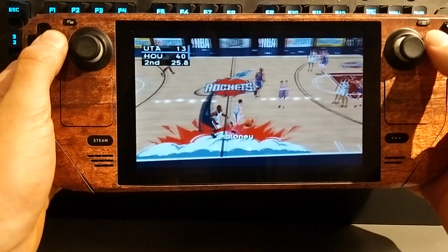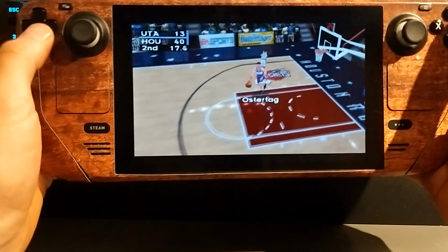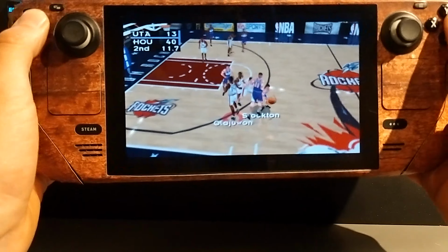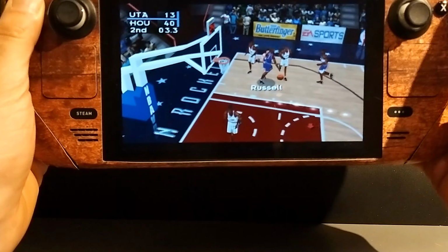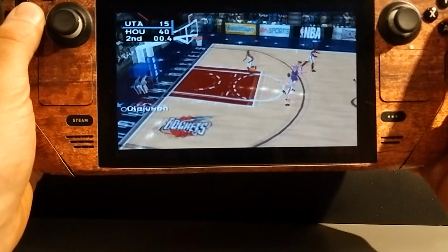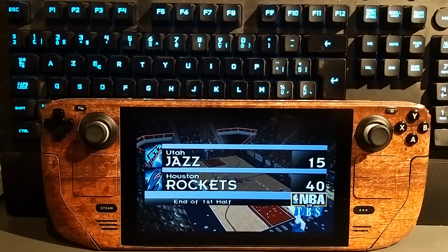Inbound pass to Malone. Gets it to Ellie. Takes the shot. Ostertag with the board. From half court to Stockton. From the left side to Hornacek. Russell gets the ball. With the buzzer beater. He hits it. Inbound pass to Malone. That's the end of quarter number two. With one half complete, the Rockets are beating the Jazz 40-15.